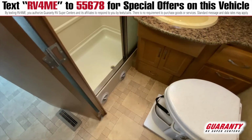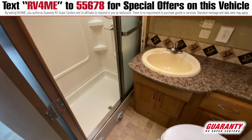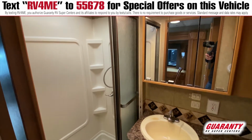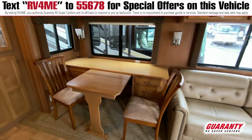You have a nice bathroom area that is all inclusive, and it's just got everything you would need. The flooring is easy cleanup vinyl, and so you can have a pet and you don't have to worry about it getting all messed up.